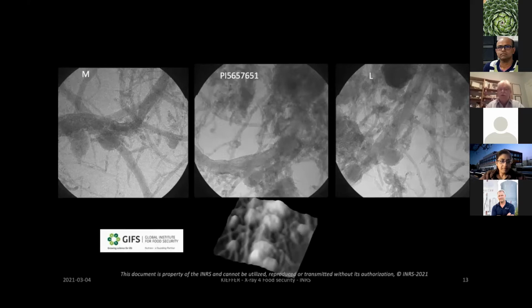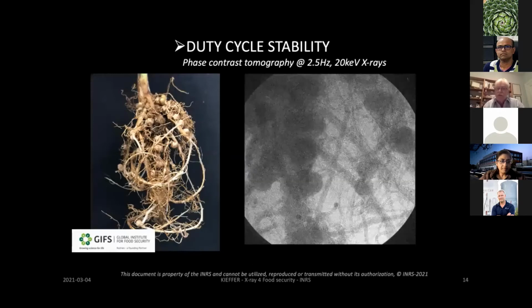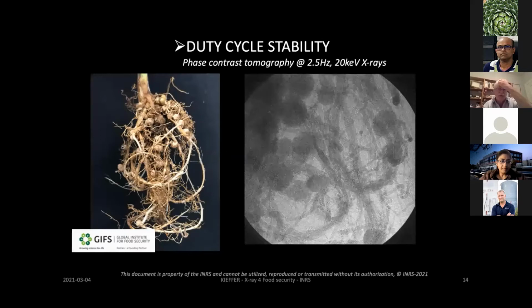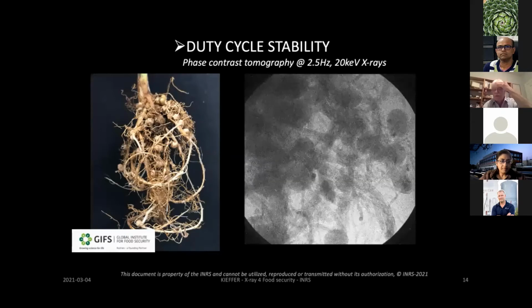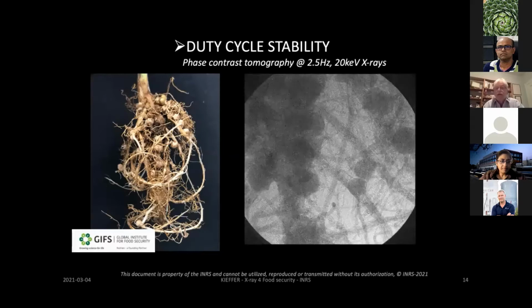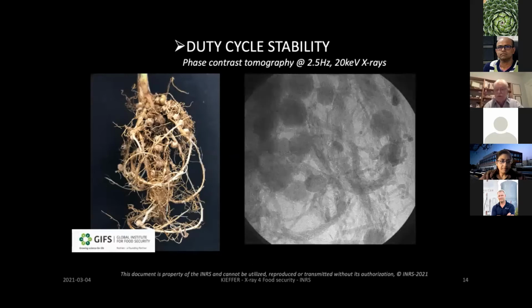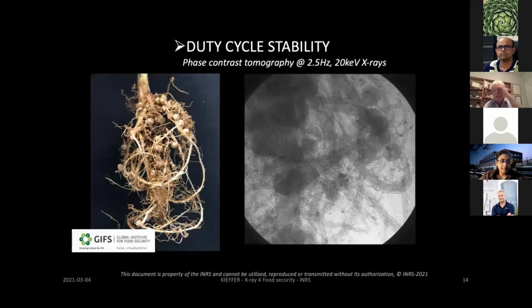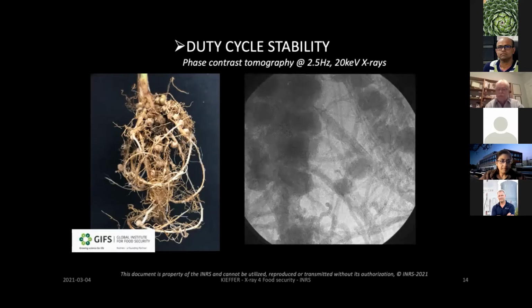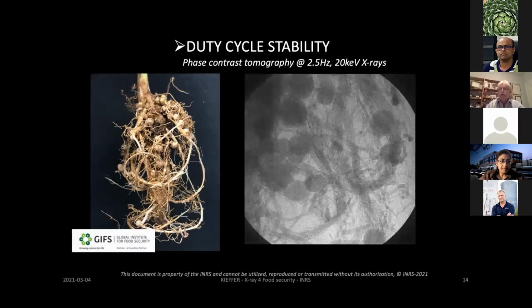But in this game, the very difficult aspect is how to produce a very stable X-ray source. I think that was the most difficult problem that we have been facing, and this is an example of phase contrast tomography. We have been running the X-ray source for a long time. It's a 20 kV X-rays, and you can see that we have been able to obtain a very nice stability, but also a very nice reproducibility of the noise and signal-to-noise contrast. So that's what we are working actually, and of course this is with 20 kV and 2.5 hertz.